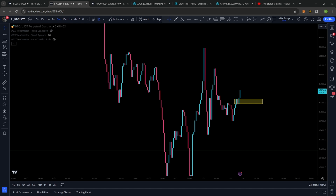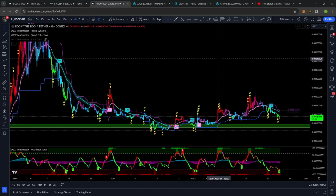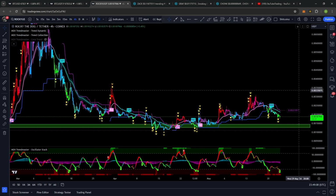Grab some beautiful entries on Render and Near. Nice, nice. I have a little bag of Near. Nothing crazy, but that is one of my altcoin holdings. And every time there's a big dip, it seems like Near recovers very well. Very well.